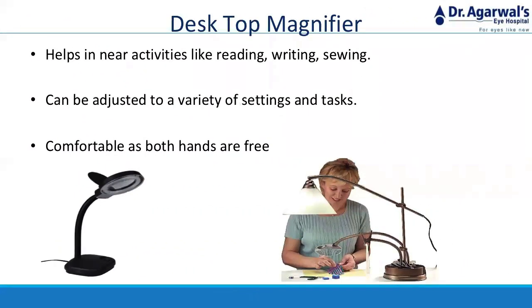Desktop magnifiers are the ideal device for a patient with a profession or having to do any task at a specific location. In such cases, the distance can be modified, and the biggest benefit is that both the hands of the patient are free. So the patient can work as per the requirement.